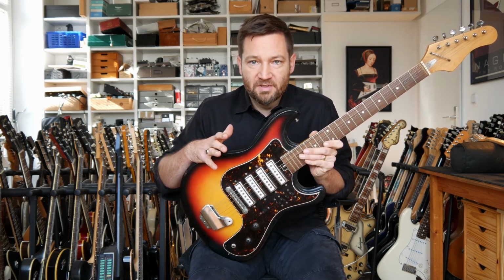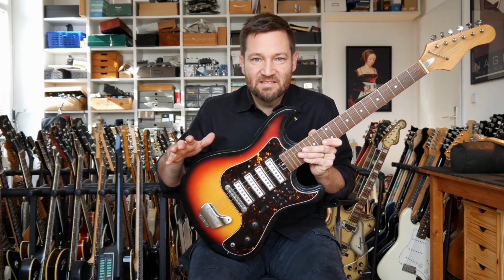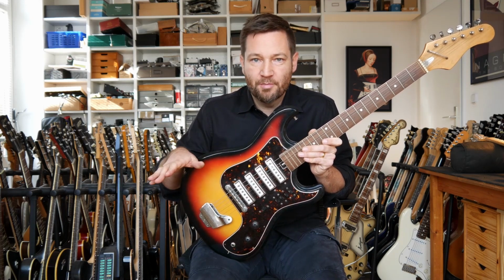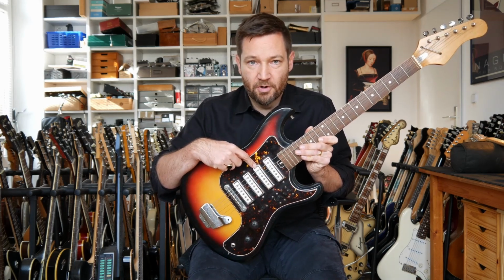So if you're after that early The Cure, trashy, single coil, clean sound, very low output, very microphonic, that's exactly the kind of pickups that you should be looking for.